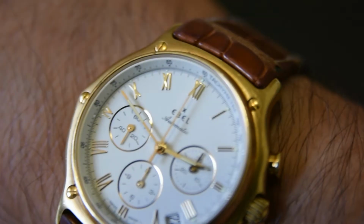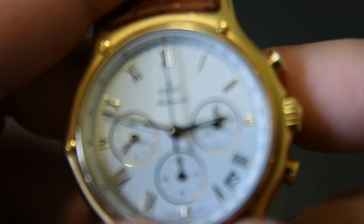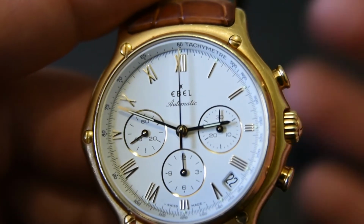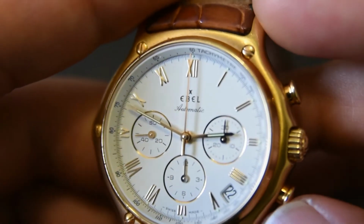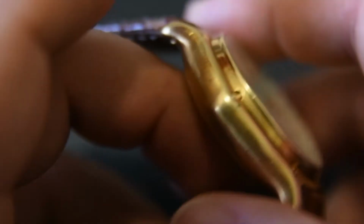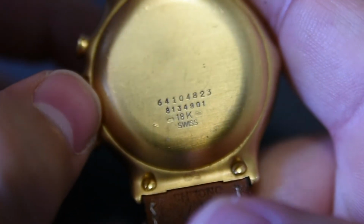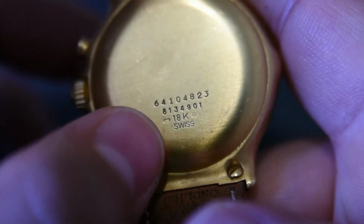This Ebel 1911 chronograph. I'm going to actually take it off my wrist so that I can show it to you in more detail. The first thing that you'll notice when you wear this watch or hold this watch is its weight. It is a very, very heavy watch. It's an 18 karat gold case, so it's going to carry some weight with it. There you got the reference number 8134901.